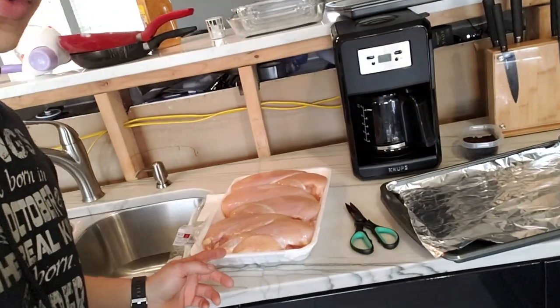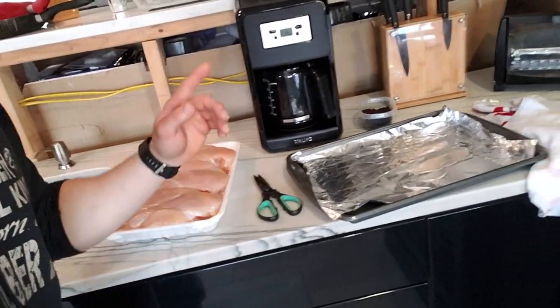Okay guys, so we made it home. We got our chicken getting ready to prep up on this pan here. Might use two, depending on how much chicken we got. All right, and the oven. I do oven cook chicken. I don't know, it's just the way that I like it. So, here we go.